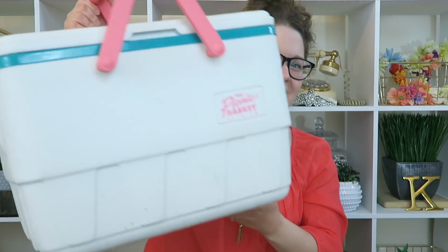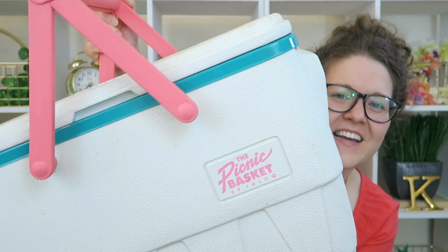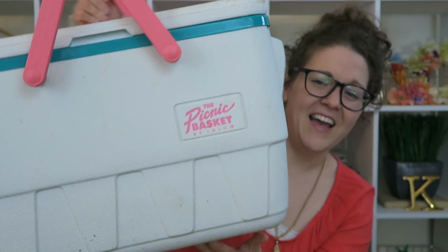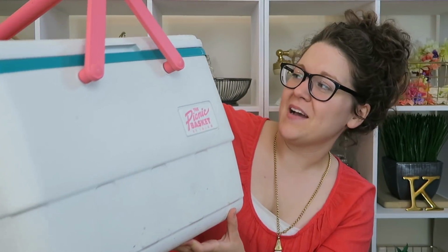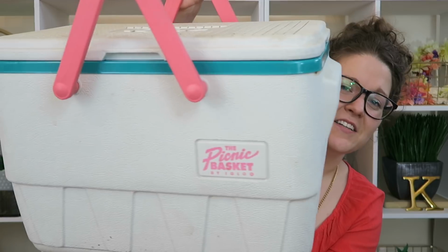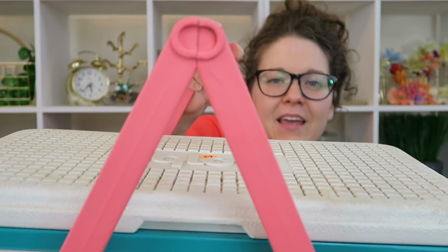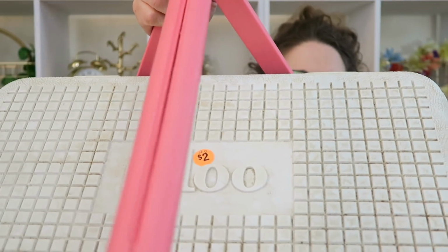My mom and I hit up this one sale and I really wasn't sure that I wanted to get out of the car, and my mom was like, no, we should just go look. And I found this. Oh, I'm so excited. Okay, you guys are gonna think I'm crazy. It is an Igloo cooler, and it's called the Picnic Basket by Igloo, and it is totally 80s and 90s. Look at it. Look at the green and the pink. I am obsessed with this thing.